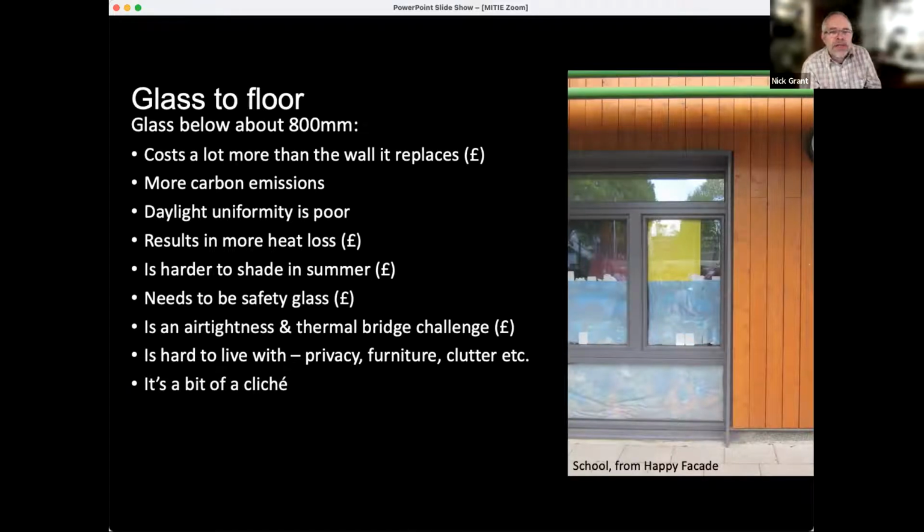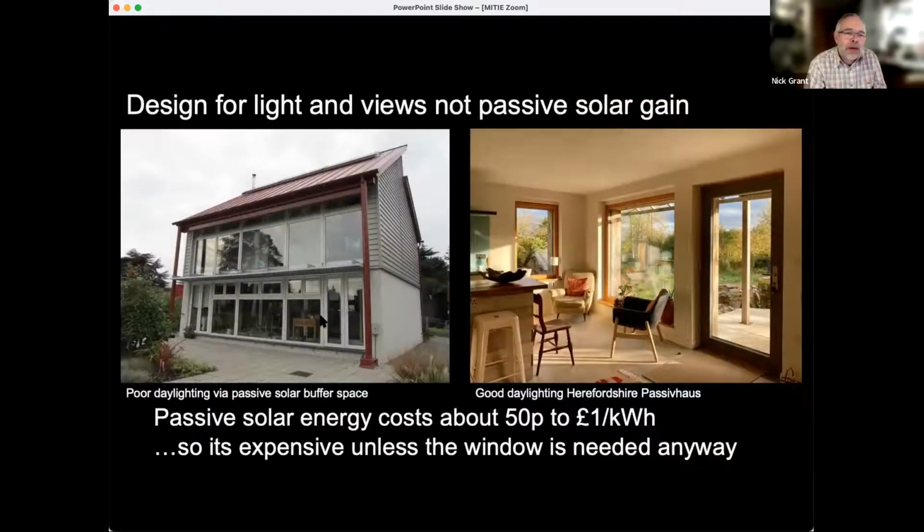How does it earn its keep? It's expensive stuff. It has disadvantages, but it's also a very lovely thing as well. So you've got to think about using it very well. Building on the left, passive solar design, not passive house, fully glazed, but lots of measures to try and deal with summer overheating. So on the building on the right, again Herefordshire, it's a passive house.